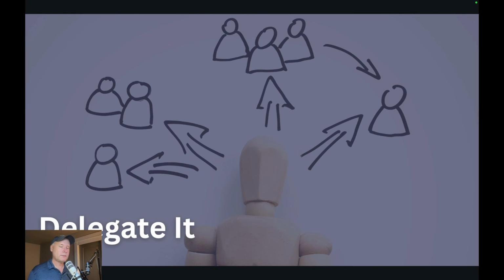Next up, if you have the opportunity to do this, is to delegate it. So let's pass that on to somebody else. If you're a teacher, you may not have that opportunity. If you're more in management, you might. But who knows, in your family life or if you have another job, there might be opportunities to delegate it. So after deleting or archiving, the next step is to delegate it.